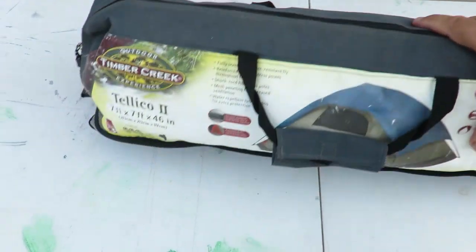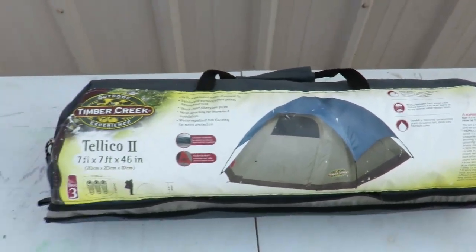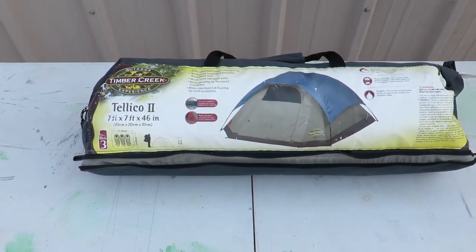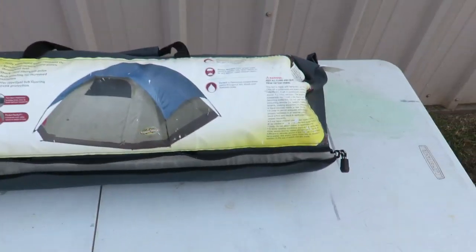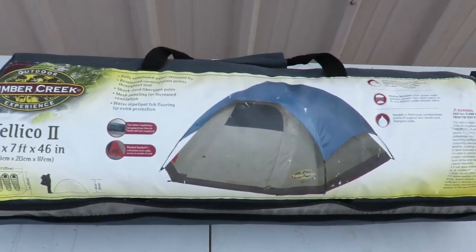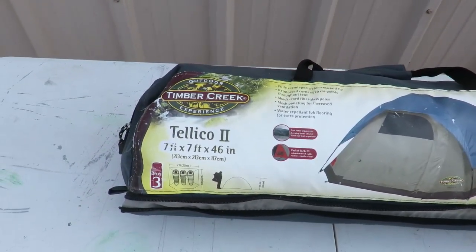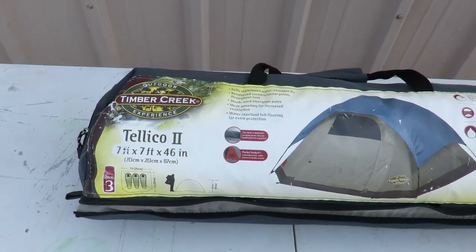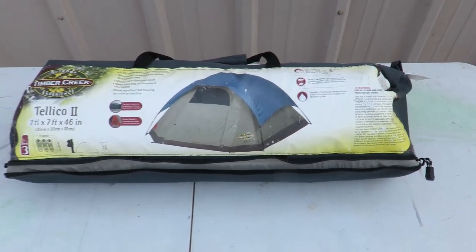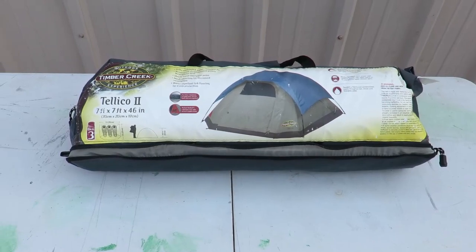Only thing that I'll probably have to do with this tent is get some more tent stakes, because the ones that come with it are really cheap, and I want some better tent stakes. But right there, $5 gets you a good tent. I did drag it out just to make sure everything was there. Wasn't no holes in it or anything like that. Even the sewing still looked pretty good. They've had it for a long time, they said, but hey, still good condition for $5. Still use it and go camping.